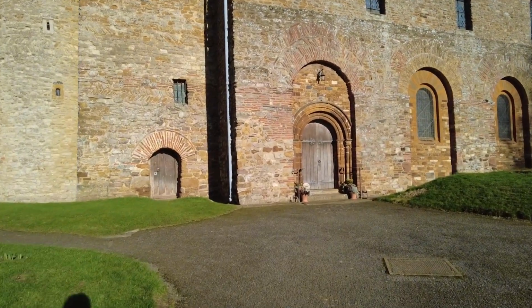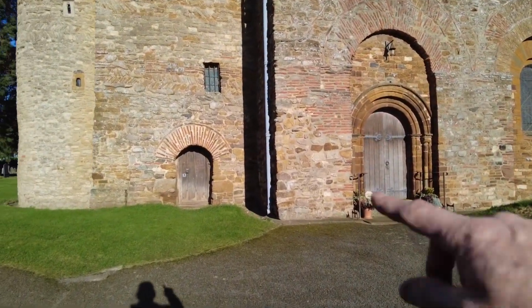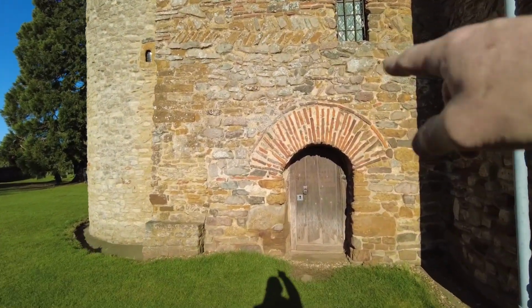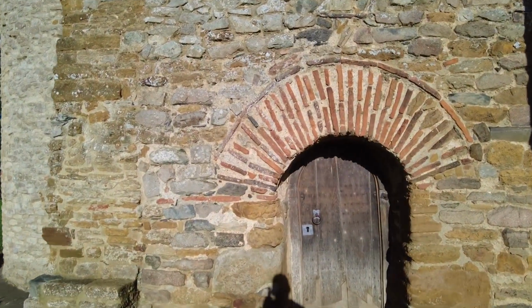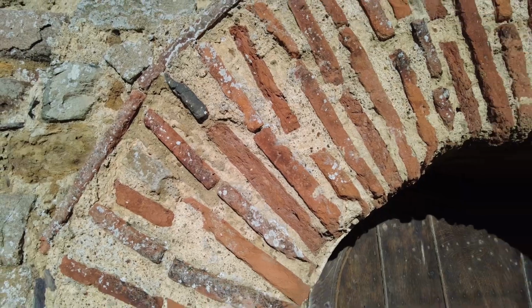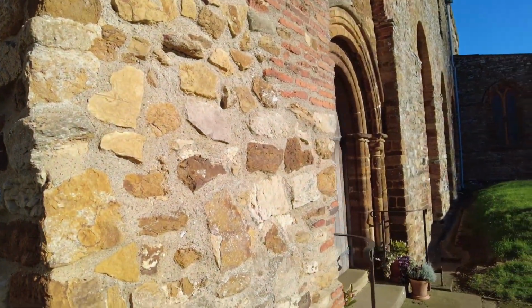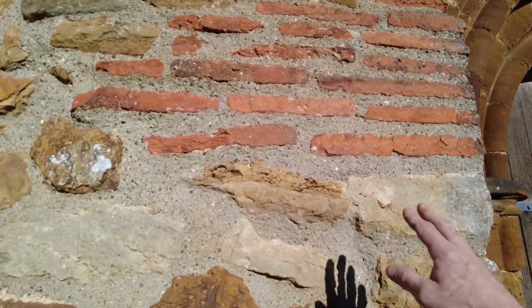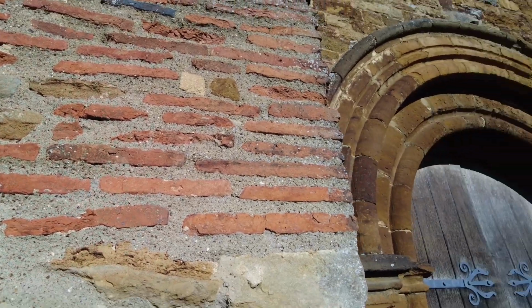As I get closer to it, let's get closer to it. If you look at this archway here, these bricks, this structure here, is actually from Roman buildings, and they've done petrological tests on them. Found out that they were probably from Towcester or Leicester. Now, Towcester's not far from here, but look at this.